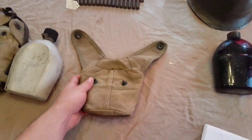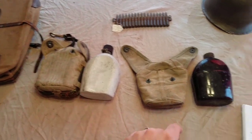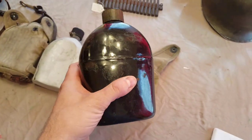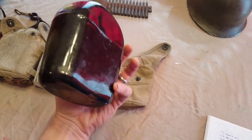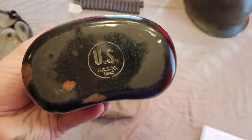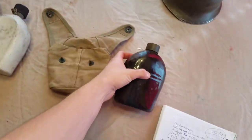The same man had this. Like I said, I got all 3 items. The pack, the Cavalry canteen cover, and I got this. I got another enamel canteen. I've already got one. This one is overall in really great shape. It's got a few little chips on the bottom. See, it's dated 1942. And I thought that was really awesome.